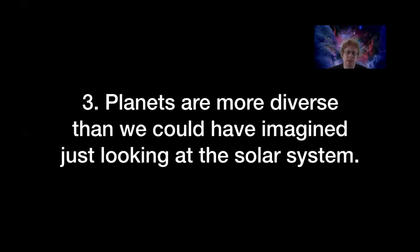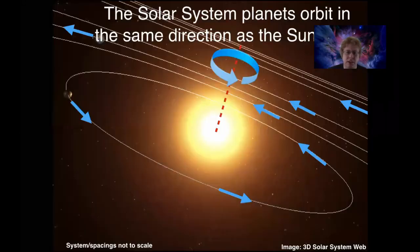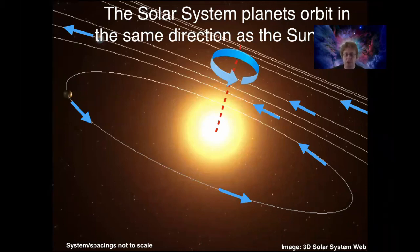And finally, the planets outside of our solar system are far more diverse and far more amazing than we could have imagined just by looking at the planets in our solar system. You recall that for hundreds of years, astronomers only were able to look at the planets in our solar system. And we looked for patterns. We inspected those 7, 8, 9 planets to death, depending on how you want to define it, and when you were observing.